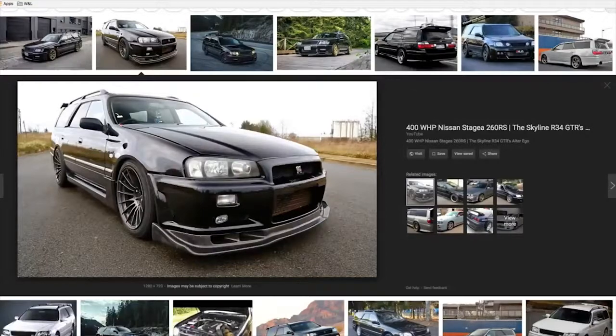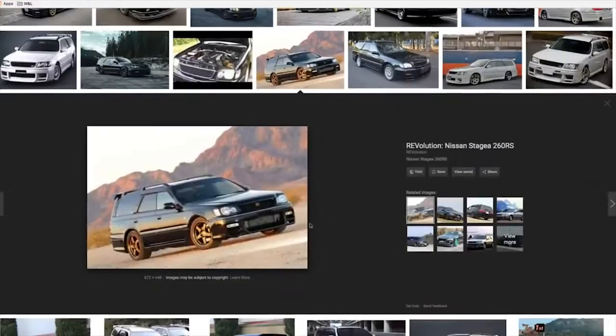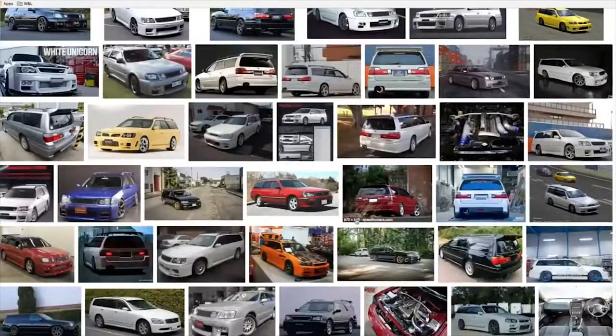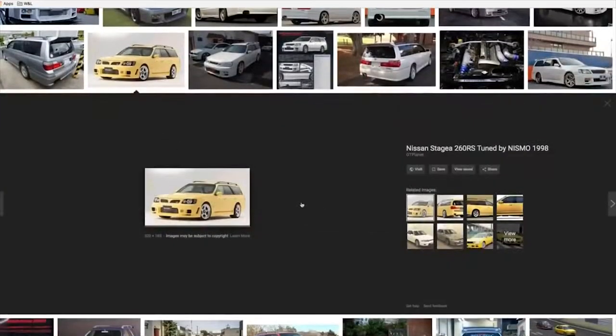Here's one with TEs on it. It is cool, but it's a little bit Subaru Forester looking, like a first gen Forester. I like the box, and the drivetrain is what's appealing. I like this one with the Nismo wheels. There's actually a four door GT-R R33. That's pretty cool. It's just oddball stuff, like the 260 RS.